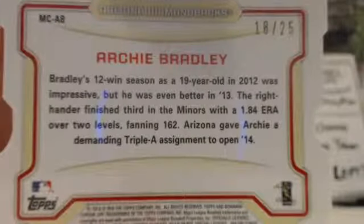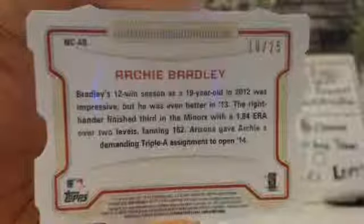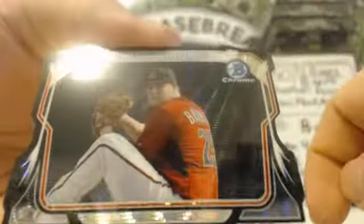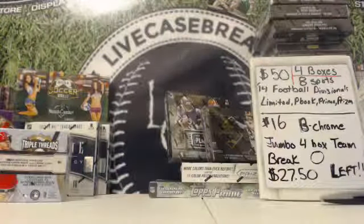Brent, I saw that text come through. I haven't had a chance to listen to it yet, though. So Archie Bradley, 18 out of 25. That closes the break. That's a nice card. All right, gents. There's the Bowman Chrome for the night.